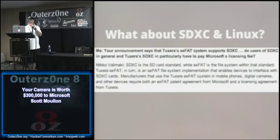SDXC cards and the SD card standard, while ExFat is the file system within the standard, Tuxera ExFat is a licensed file system implementation that enables devices and interfaces to connect with SDXC cards. Manufacturers that use Tuxera's ExFat system in mobile phones, digital cameras, and other devices require both an ExFat patent agreement from Microsoft and a license agreement from Tuxera. So what they're saying is they've got a piece of code and they're ready to go, and you can pay them and also pay Microsoft at the same time. So they have some sort of agreement regarding what their licensing fee is going to be, the code sharing, and whatever else.